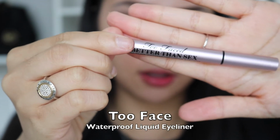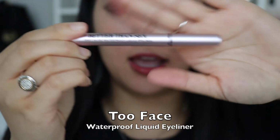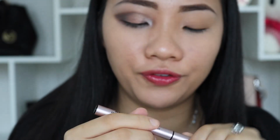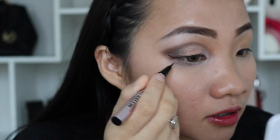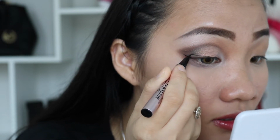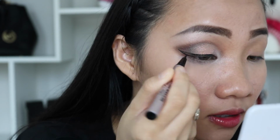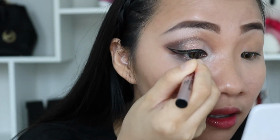So this is what it looked like, and this is Better Than Sex eyeliner, and it's claimed to be waterproof, easy to glide on and apply. So we're gonna test that out. I'm starting at the corner of my eyes and just making an outline, and I'm going to start from the middle and connect the dots, gradually filling it into my eyeliner.